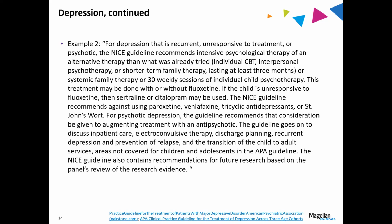The guideline goes on to discuss inpatient care, ECT therapy, discharge planning, recurrent depression, and prevention of relapse, and the transition of the child to adult services. Areas not covered for children and adolescents in the APA guideline. The NICE guideline also contains recommendations for future research based on the panel's review of the research evidence.